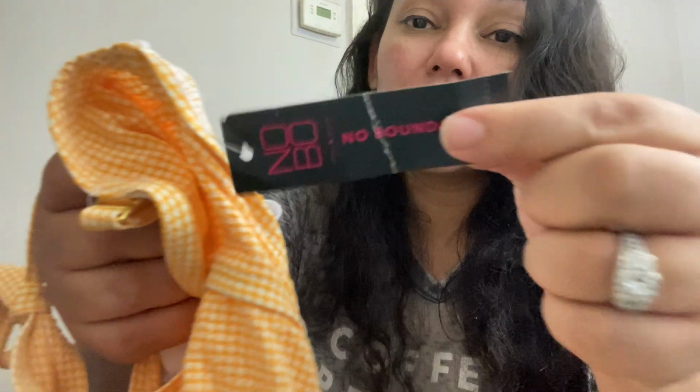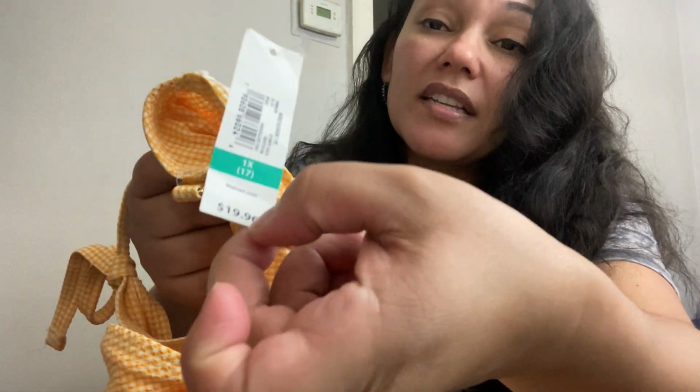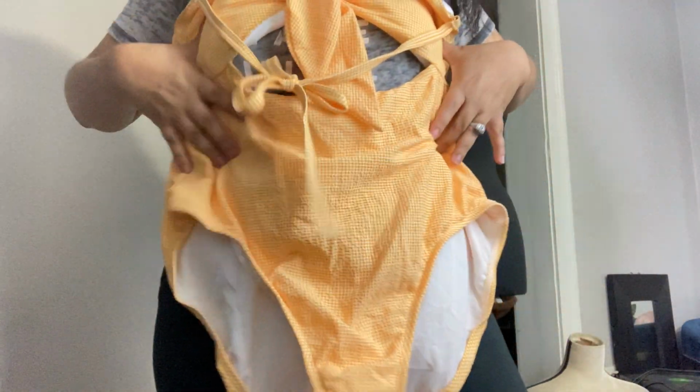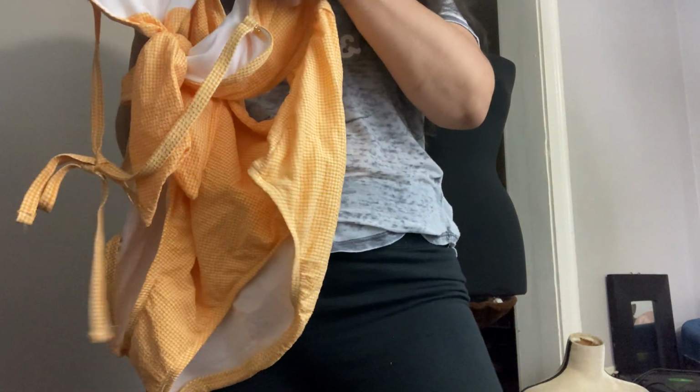Got this swimsuit, No Boundaries brand. It only retailed for $20 at Walmart. I know what you're thinking. Ooh, you're buying Walmart. Well, I sure am. I have sold plenty of Walmart items. This is a cute swimsuit. It is brand new with tags. The size is great. It is a size 1X. New with tags. It's a swimsuit. How can you go wrong? I guarantee you I can sell this for $13 or $15.